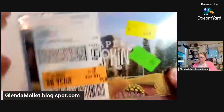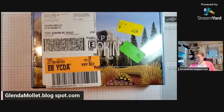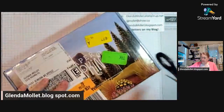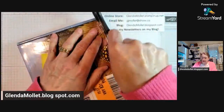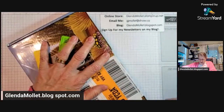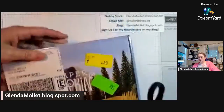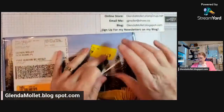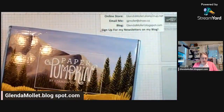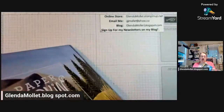See, I haven't even opened it. So when they first announced this kit, they showed us pictures of the box that were black and white because this kit uses new colors, and they didn't want to show us what the new colors were until it was announced. So once the new colors were announced, then they showed us a picture of the colored box. Isn't that gorgeous?